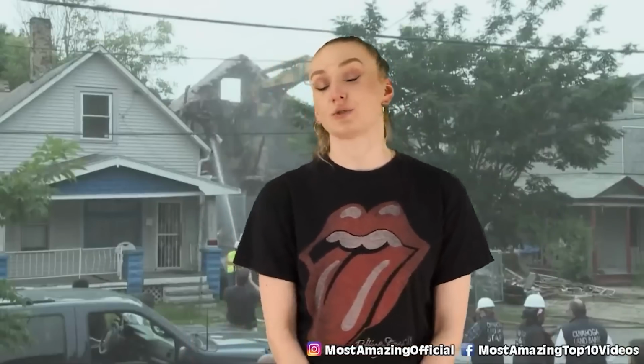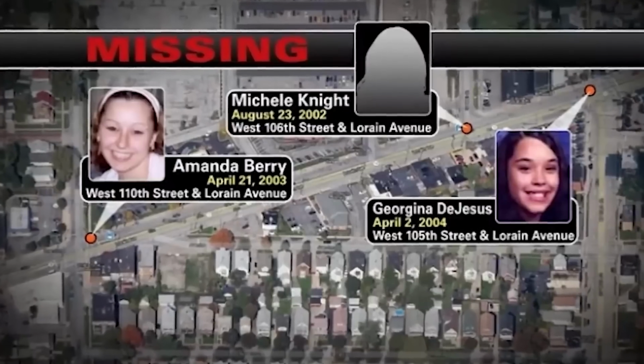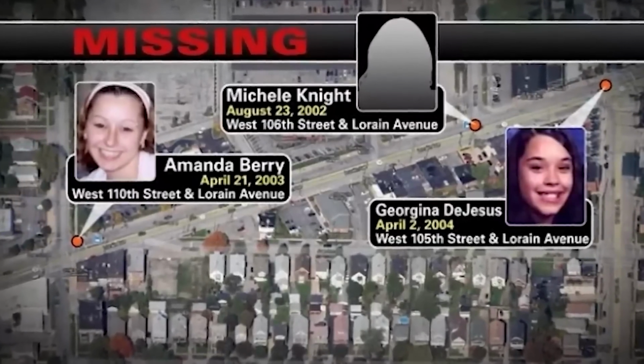From 2002 to 2004, Adriel Castro kidnapped 3 young women, Michelle Knight, Amanda Berry, and Georgina De Jesus. He kept them captive in his home until 2013 when Amanda Berry escaped with her daughter and contacted the police. Police came to his house and rescued the other women.